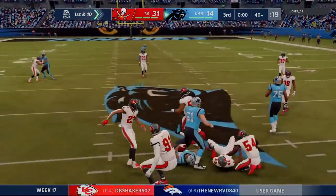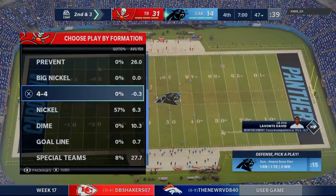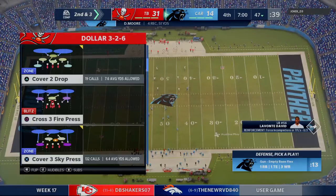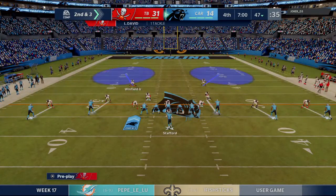Now a man open down the middle of the field. And he'll be brought down on what's going to turn out to be the final play of this 3rd quarter. Buccaneers 31. Able to get 7 on that first down pass play. 2nd and 3.